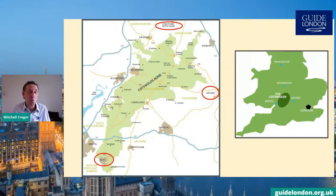So we're going to start with the question: where are the Cotswolds and what are they? Now, you can see in the map on the left, and Nick mentioned this, it's an area of outstanding natural beauty, and that's an official designation. It was given in 1966, and in effect, that means it's like a national park. The land is managed so that it can be enjoyed by people now, but they also want to conserve and enhance it for others to enjoy in the future.